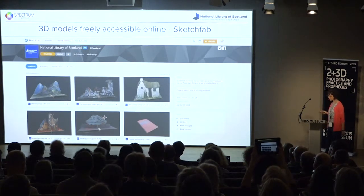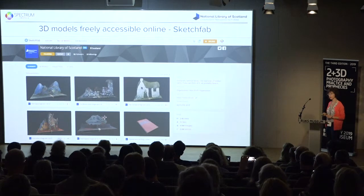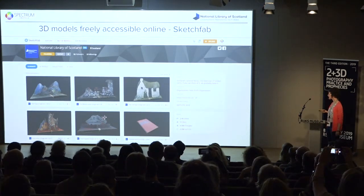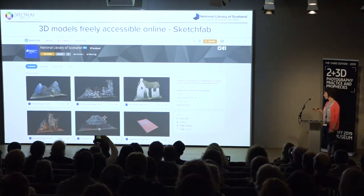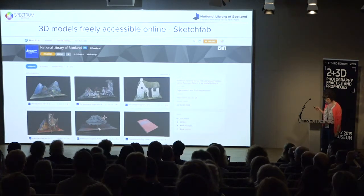So one of the main goals of the project was to make the book accessible online. So all the pages are accessible on Sketchfab. These are obviously optimized models. So the big models, the National Library has in its archive.